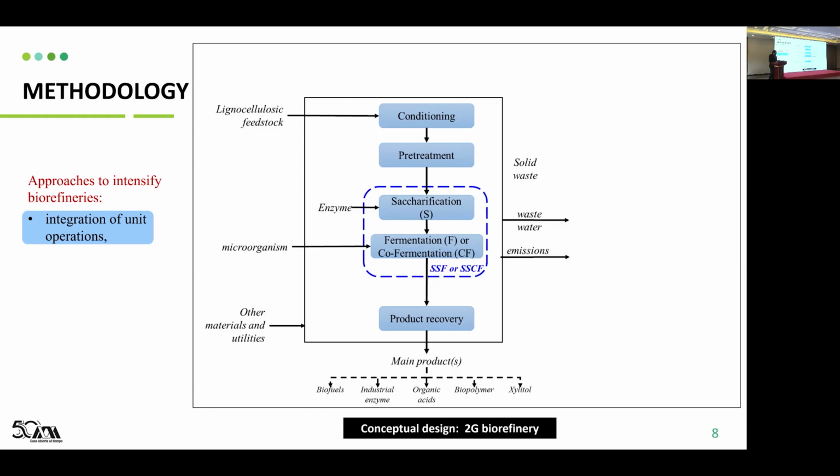And in particular, there are different technologies that allow intensification of the saccharification and fermentation stage. One is the separate saccharification and fermentation, another is the simultaneous saccharification and fermentation process, and the third case corresponds to the consolidated bioprocess. In fact, this consolidated bioprocessing is the process with the highest degree of intensification. Its application has not reached the maturity to be implemented industrially. So in this work, we select simultaneous saccharification and co-fermentation.